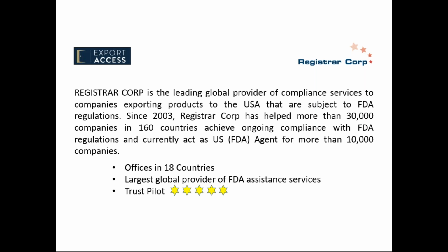Registrar Corp is the leading global provider of FDA compliance assistance services, and over the last 15 years, we've helped more than 30,000 companies in 160 countries achieve ongoing compliance with FDA regulations. And we currently represent more than 10,000 companies around the world as US FDA agent. We regularly achieve a 5-star Trustpilot rating. Next slide, William, please.